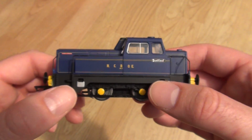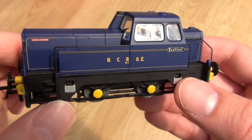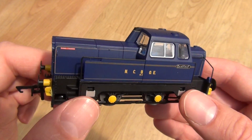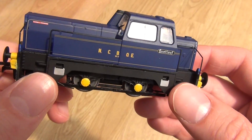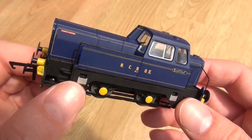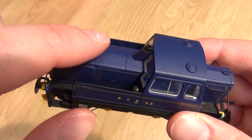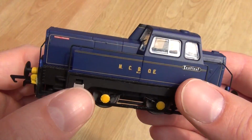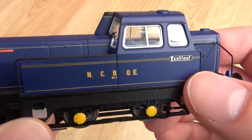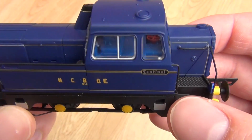That's really nice. What can I say about the livery? I do have another locomotive in NCB livery. You may remember it's the Class 14, the teddy bear. That is an NCB livery too. It's ever so slightly different, but they both have this sort of navy blue with a gold trim, and it's nice. It's effective. It's quite smart. There it says Sentinel. Good.